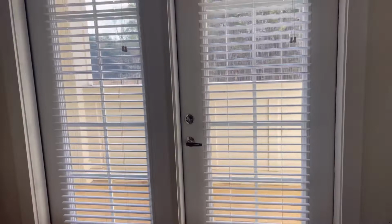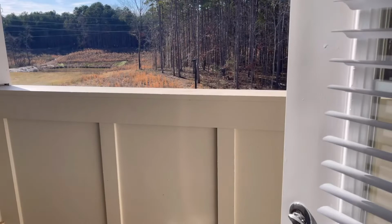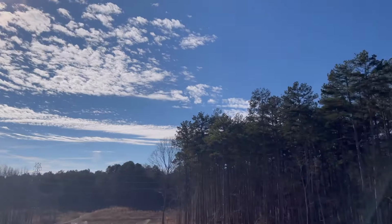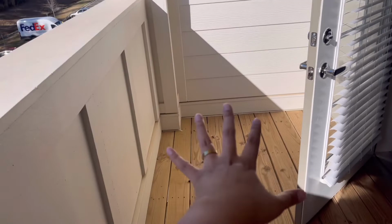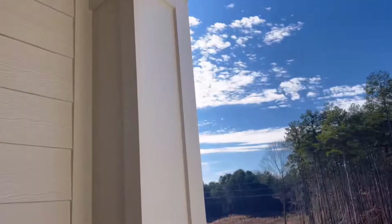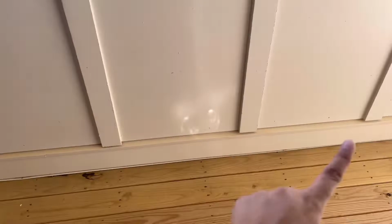Oh, I forgot to show you the balcony, which I am very excited about, especially during sunset. It's beautiful. Let me show you guys. Yeah, so I'm thinking of putting either lounge chairs or a little couch out here so we can utilize this space. But I love how private it is. This is the third floor, so nobody can see us. And also it's very safe for my puppy, who can't get out because there are rails.